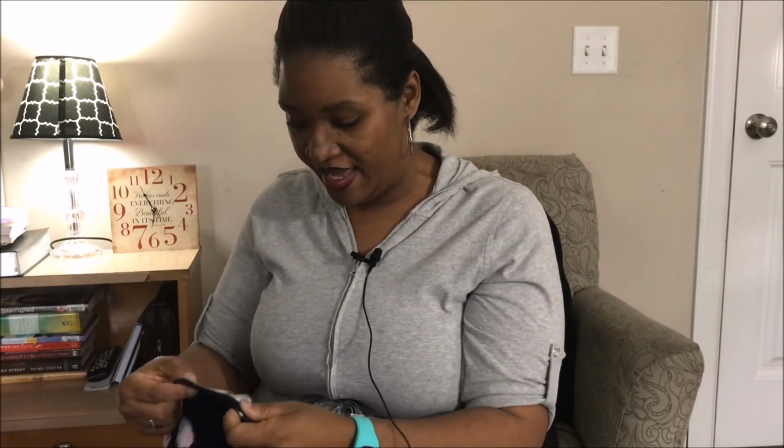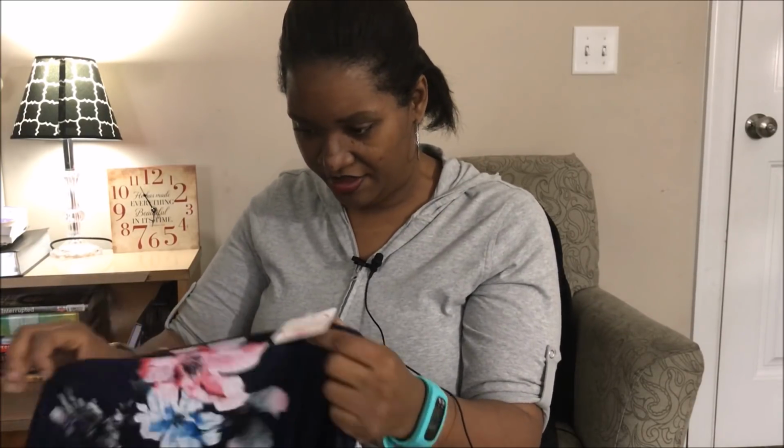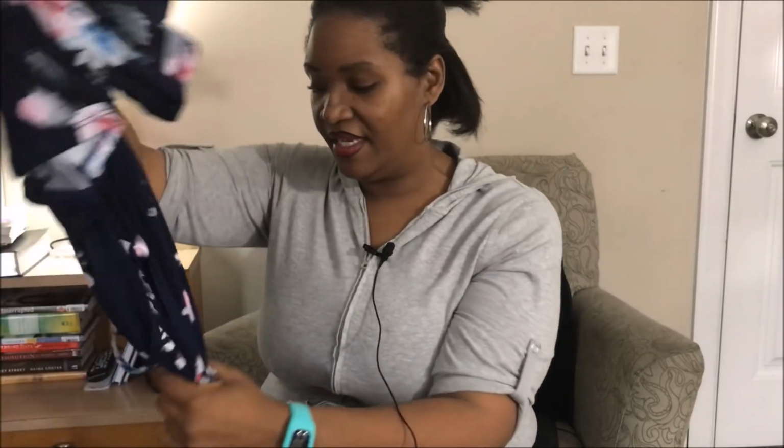This is an MOA, made in the USA. Can't tell what it's made out of, but that same material that they have been some of the other pieces. So I'm excited to try that.